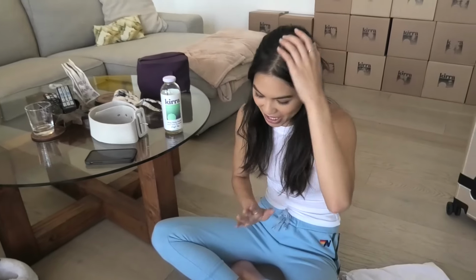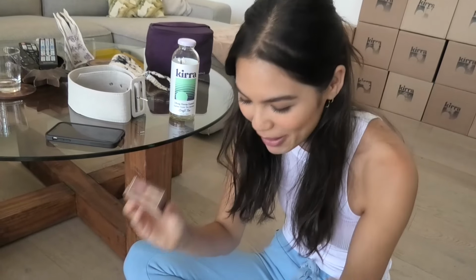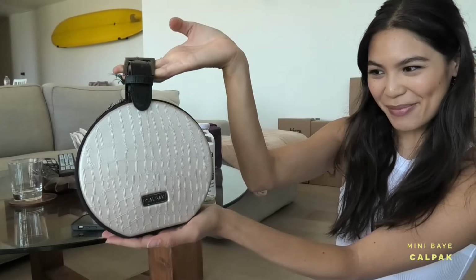I'm super minimalist with my makeup. I always use the same things every day. Their mascara, bomb. Eyebrow gel, bomb. Blush, bomb. Bronzer, bomb. I should be their ambassador because I love Benefit. Cloud Paint. It's the baby.